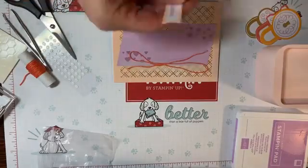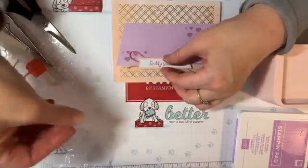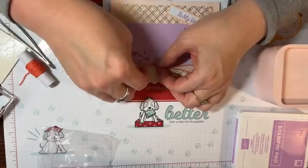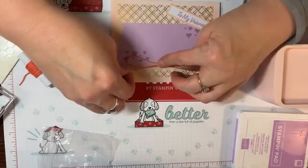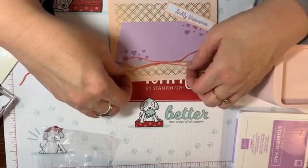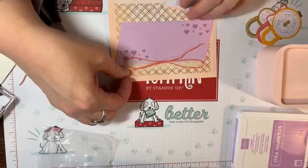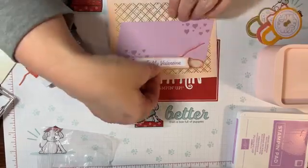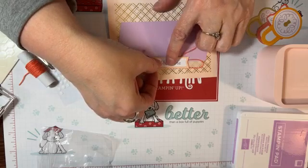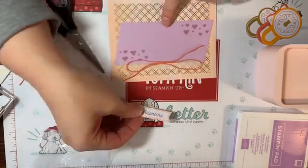Okay, so now we take our label that we stamped and we're going to add some dimensionals to the back of it, and we're hiding the part that was underneath, you see, so we didn't even need it to be as long as it is. So I'm going to shorten it just a little bit. Shorten the loops a touch, just a touch. There we go. And so we're just going to put some dimensionals over that little area there.